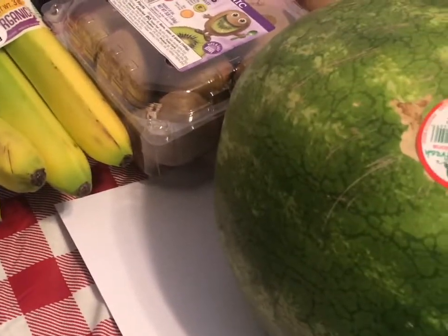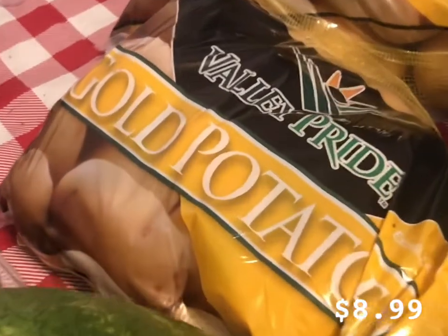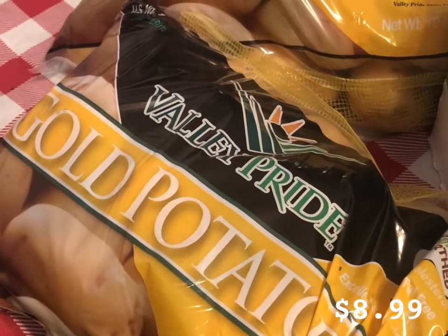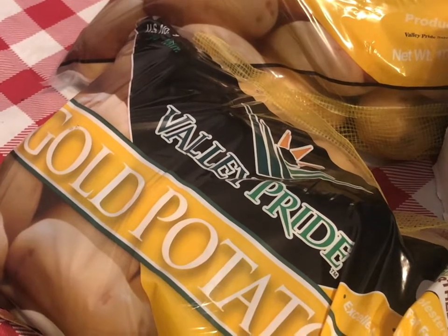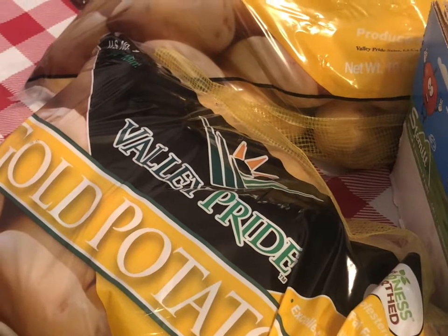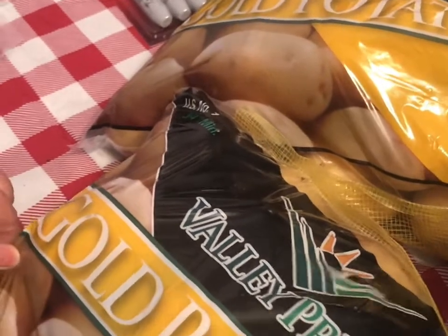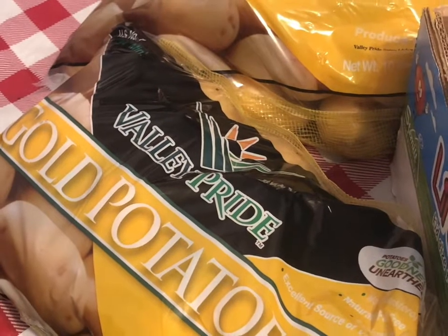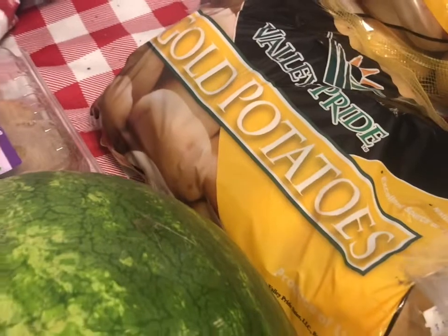And then the other thing we bought was the gold potatoes, and I'm trying to see how much they were. They were $12.99, and I can't remember, are they organic? No, they're not, but I don't think that was too bad a deal. It's for how many pounds? 10 pounds. And that was kind of a splurge. I like those potatoes, but they've been hard to find.